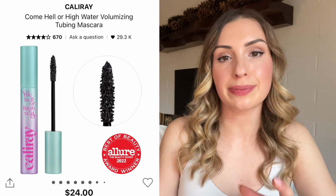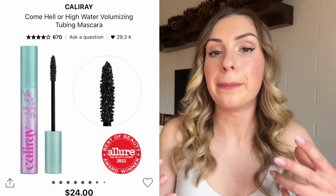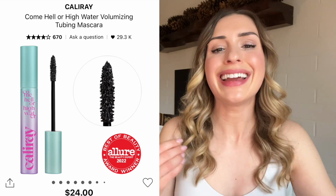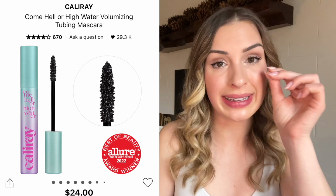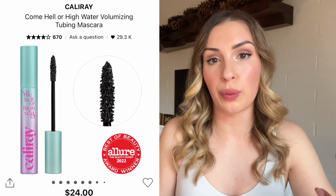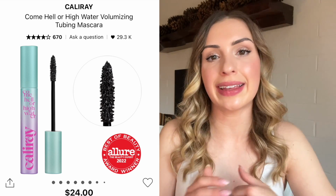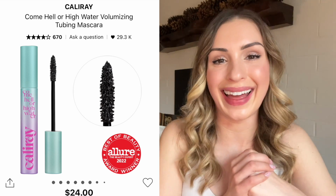I feel like this mascara is very similar to the Tower 28 Make Waves, the formula, but the brush on the Cali Ray is just a little bit easier to get into my bottom lashes. If you have smaller lashes, it doesn't overwhelm your lashes as much. You still get that separation. So I feel like at the end of the day, this is the one that I recommend.